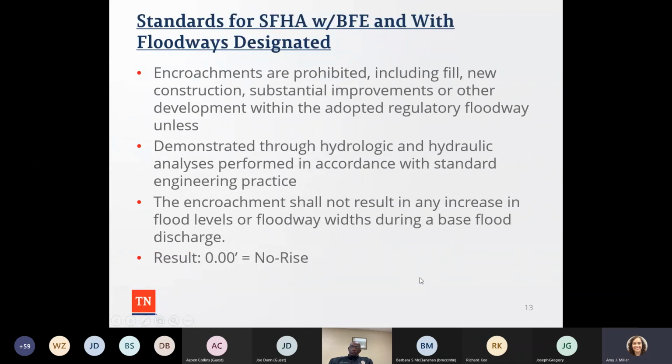So within the statewide model ordinance, there are requirements for the different zones and the different types. We're just going to go through some of these. It is in every single community's ordinance. So if you're a floodplain administrator and someone is coming in to do development, you want to look at the site to see if it's in the floodplain, the floodway, or if there is a stream on the property that maybe you didn't see on the map.